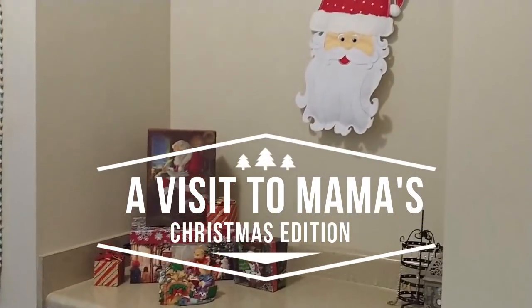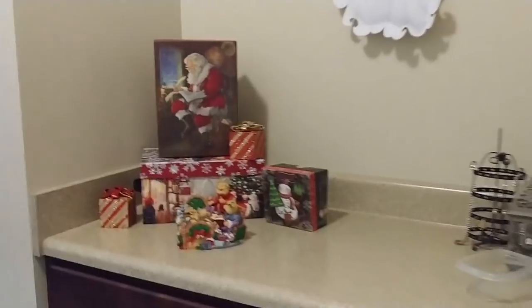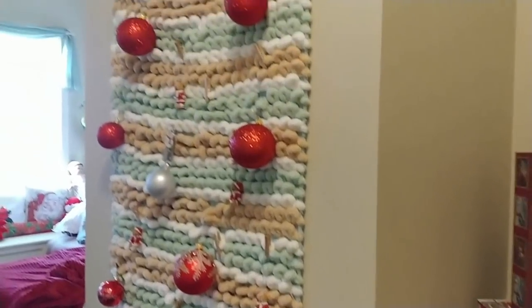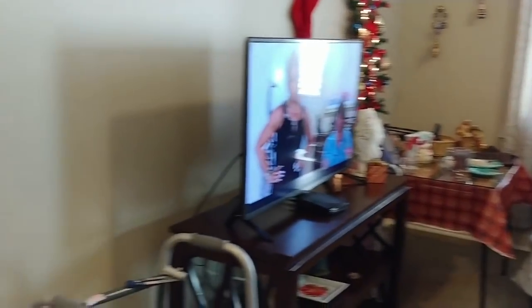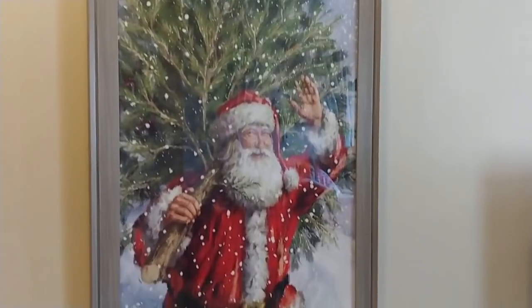Okay, I'm going to show y'all Mama's room. You walk in and there's a Santa on that wall. And that's her little entry. We put some stuff on that rug. There's my beautiful man. And on this wall, there's a big Santa picture. We got that at Kirkland's.